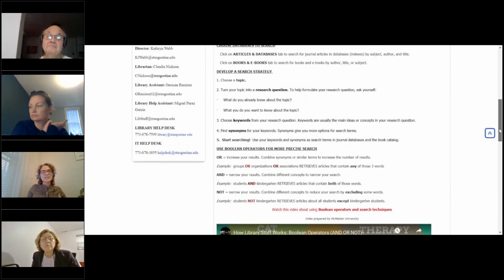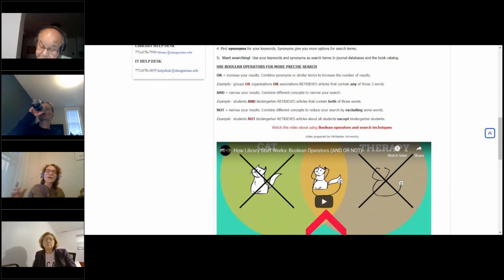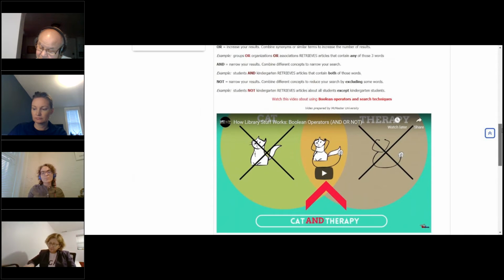It also goes into the steps that you can take in order to incorporate the Boolean operators, such as the words or, and, not, to help either increase your results or decrease your results, or be narrow versus broad. So it really gives you different avenues that you can take to get different forms of research that deal with your specific topic or the purpose of your paper.